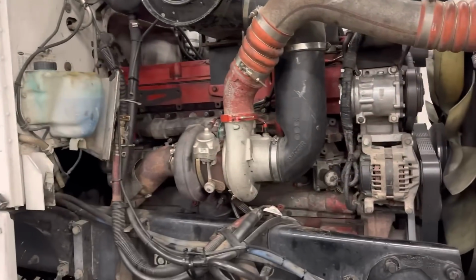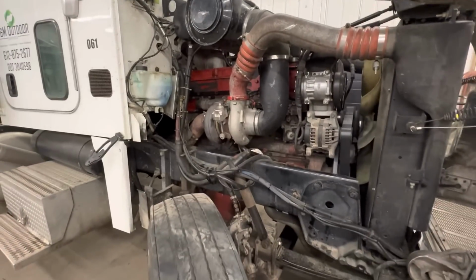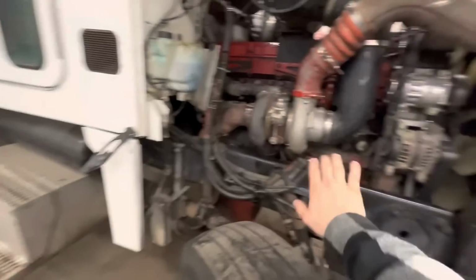So we get it back, and it's leaking coolant right away out of the blow-by. All the oil leaks were good. It's leaking coolant right away. So we call the shop, and we're like, hey, this truck's leaking coolant out of the blow-by really bad, and it's never done that. So this is where things kind of went south.